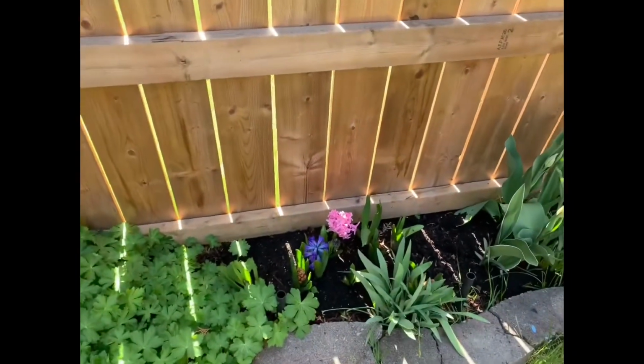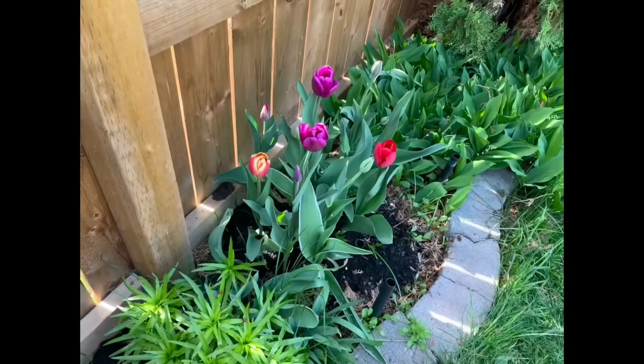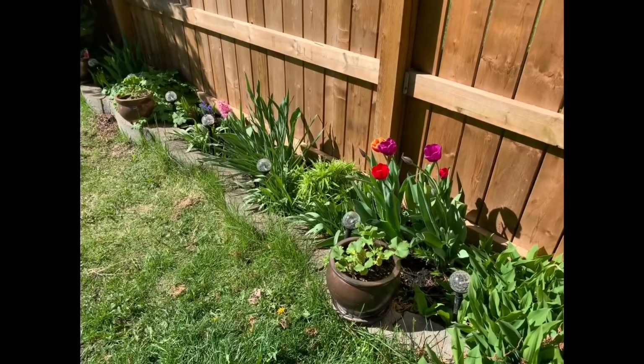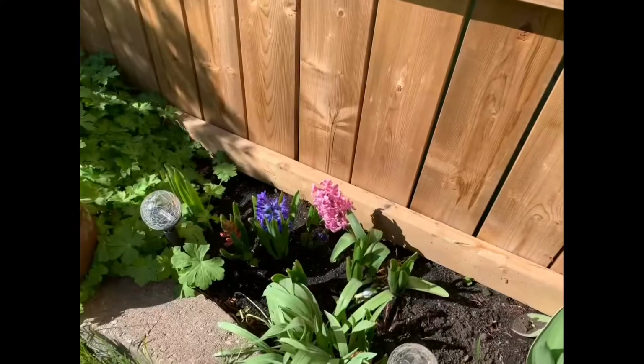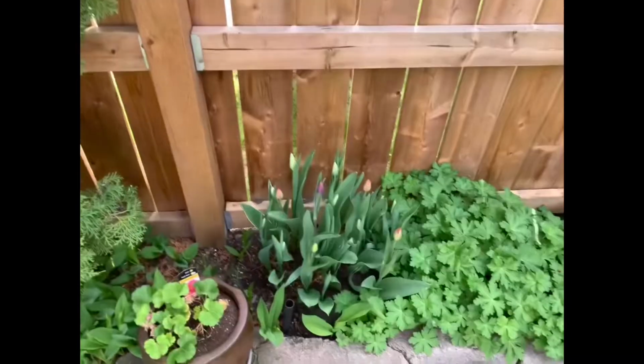And also in the fall of 2020 we planted tulips, and you can see them here in the spring of 2021. Tulips have to be planted in the fall, and right after you're planting them you do have to water them, and you just wait for the spring.